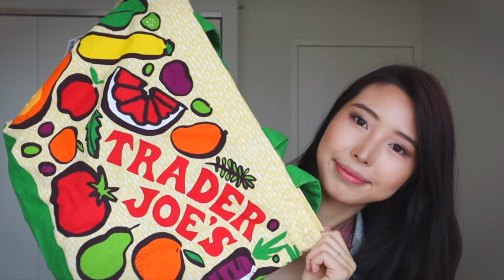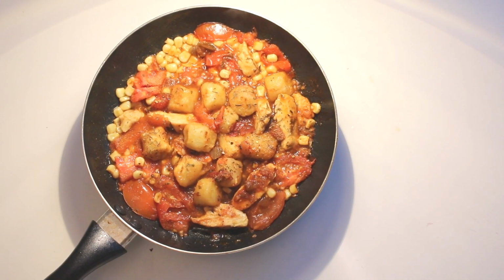Some of my friends have been asking what I would typically buy at the grocery store if I'm trying to lose weight or kickstart a healthy eating routine. I'm going to be taking you guys with me to Trader Joe's. I'll show you item by item what I bought, why it's healthy for you, and how you can incorporate them into your recipes. Are you guys ready? Let's go!